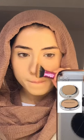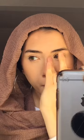So, for contour, I'm using this It CC foundation powder. I got it as a bonus gift in my package, and it wasn't my shade. I wanted to give it to someone who could use it, but I didn't know who. So I ended up just using it as a contour shade, and it works really well. We're just going to keep blending and blending till it blends pretty well.